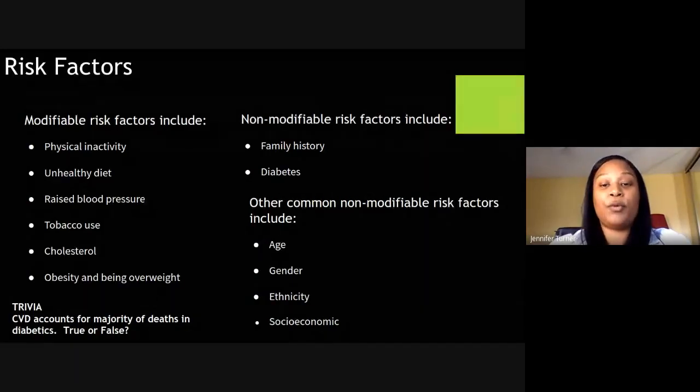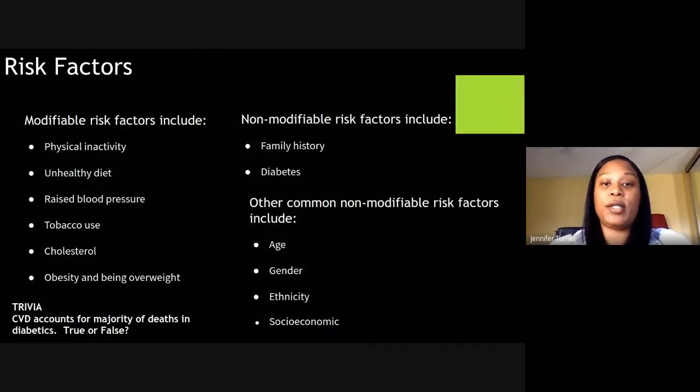For your non-modifiable risk factors, it includes your family history. And that means there's no changing it. No matter what you do, there's just no changing it. That's your family history and diabetes. There's no changing your family and who you are. So if it runs in the family, it does not necessarily mean that you will be affected by it, but there is more of a likelihood, especially if you don't change your modifiable risk factors.